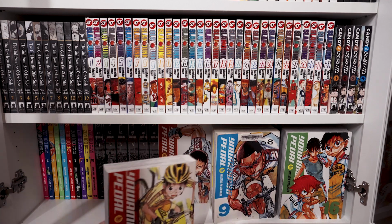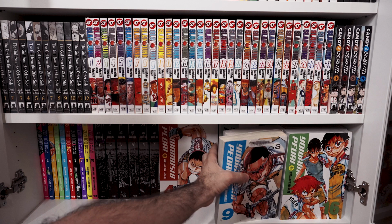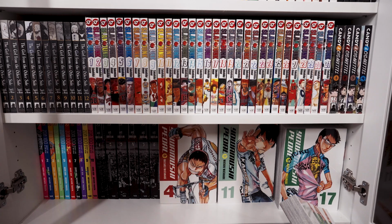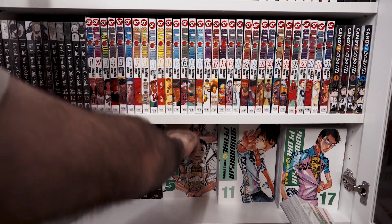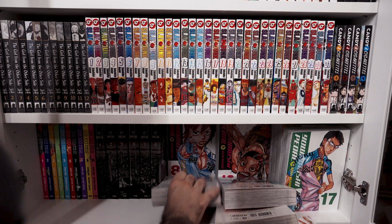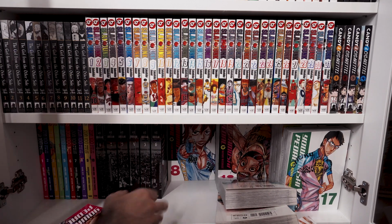And then we have Yowamushi Pedal. I have the entire series here. I just put it this way because I'm just trying to get everything to fit. So that's why you see everything here the way that it is. And what's nice is I actually can fit quite a bit of the series behind here, as you can see. It does go pretty deep back to the shelves here. So this is nice. That allows me to fit everything this way.